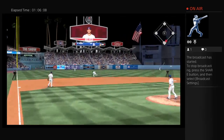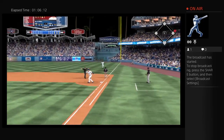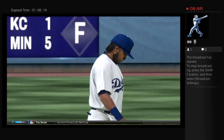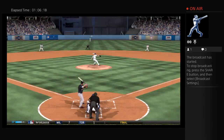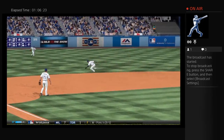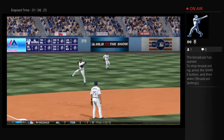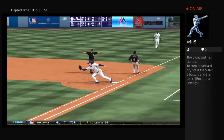Now a ball hit hard towards the hole. And a heck of an effort that time, but the throw's too late, and that'll certainly be scored an infield single to lead off the inning. Well, this would have taken a superhuman effort right here, deep in the hole. You see, he doesn't have time to plant himself, so he just leaps into the air, fires it across the diamond. Just a great effort, but this was always going to be a base hit.